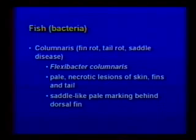The other bacterial disease quite popular is columnaris disease. This is the same thing you can see in other animals, caused by Flexibacter columnaris. It's usually in cool water. People can catch this if it's in air conditioning systems. It's also called fin rot or tail rot. You see the fins just looking very poor.